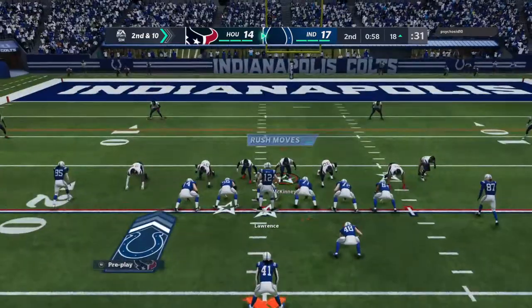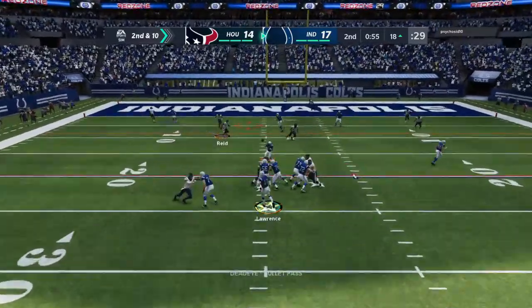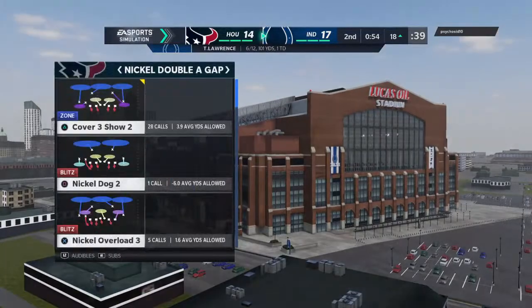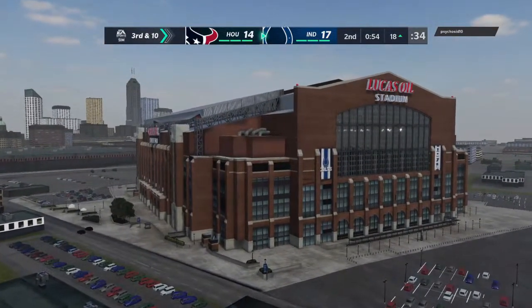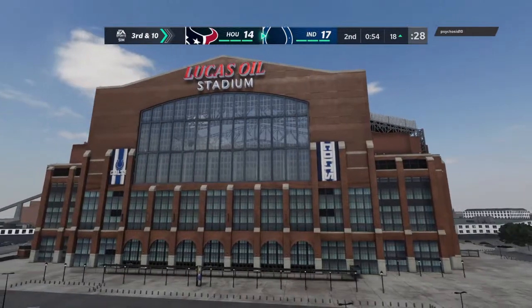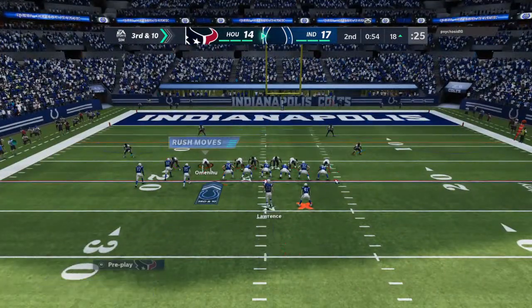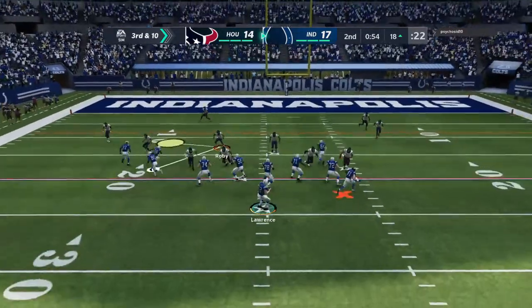Coverage by Keanu Neal. And that'll be incomplete. Took a pretty good shot as he tried to pull that one in. Couldn't hang on 3rd down. And that's one of those plays where it's hard to keep 2 eyes on the football when you know the contact's coming, let alone getting 2 hands around it, hugging it to your body, and absorbing the hit. Even for those big tight ends who you would think can absorb that contact.